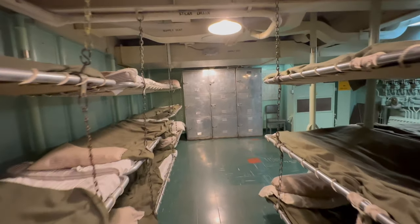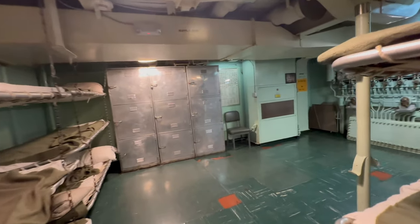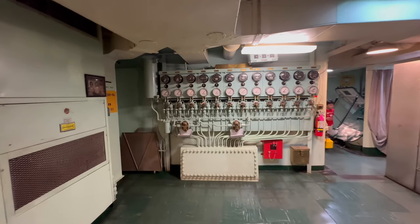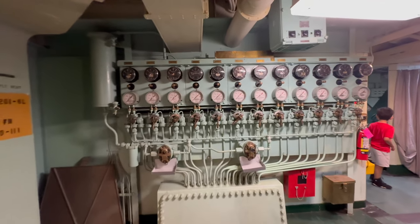Another set of sleeping quarters. Even on a ship of this size, space was always at a premium. Everything had to be compact yet functional to accommodate the entire crew.